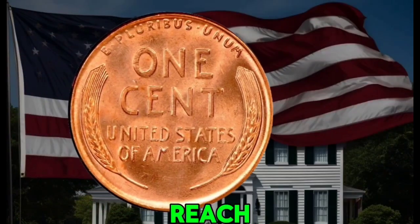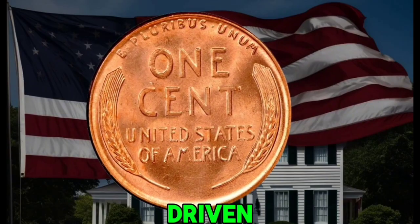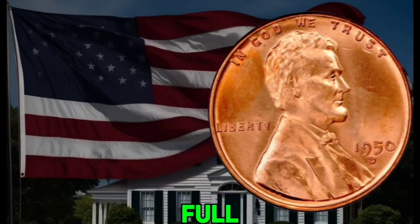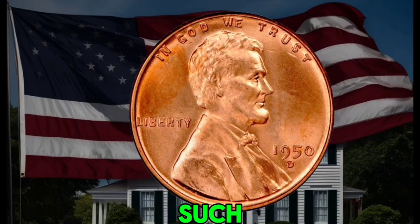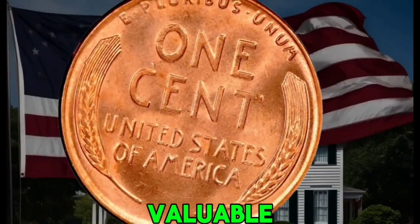Why did this coin reach such a high value? It wasn't just about condition. The sale was driven by a combination of factors: extreme eye appeal, full red original luster, a perfect strike, and provenance from a highly regarded collection. Such factors can align to make a seemingly common coin incredibly valuable.